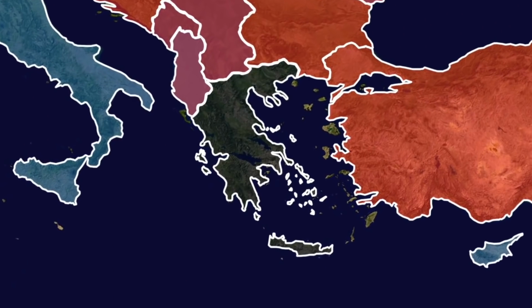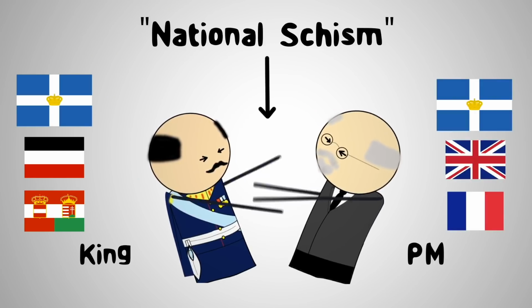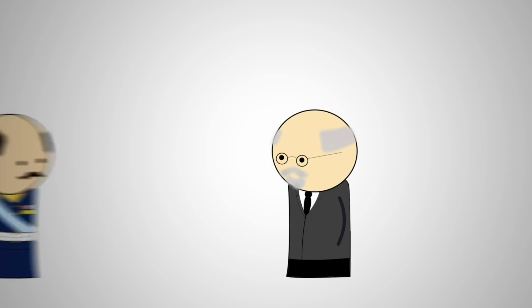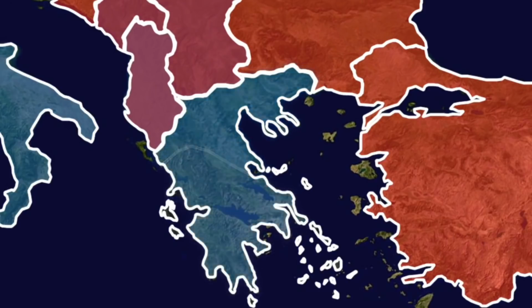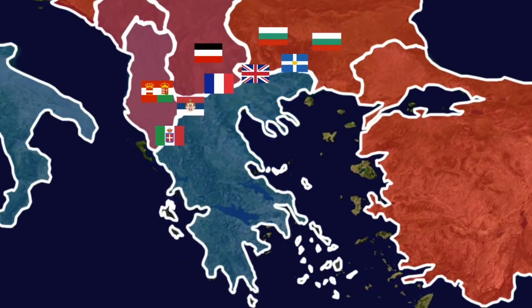The Greeks were fighting amongst themselves about whether to join the war or not. The king liked the Central Powers, while the Prime Minister wanted to join the Allies. After a brief national schism, during which the country split into two, the king finally abdicated and the country reunited. With Allied help, they began a new offensive. That's something else I learned. I didn't know about this schism between the king and the prime minister.